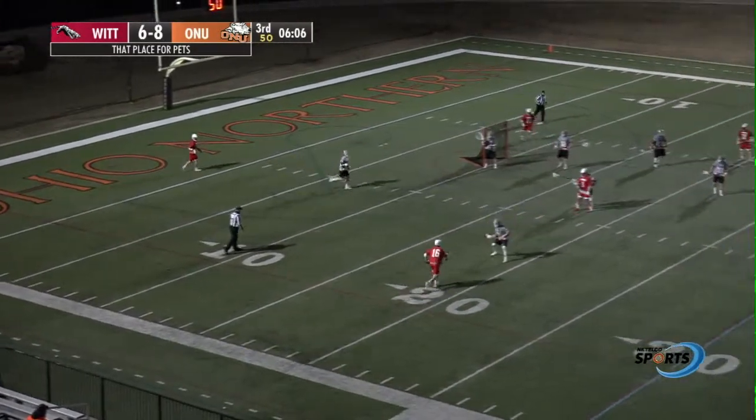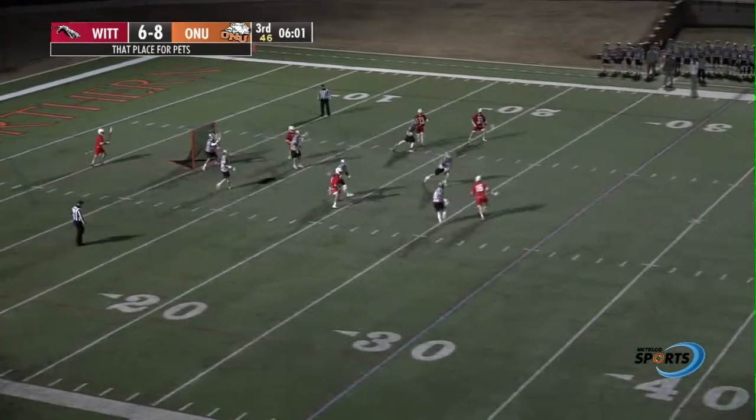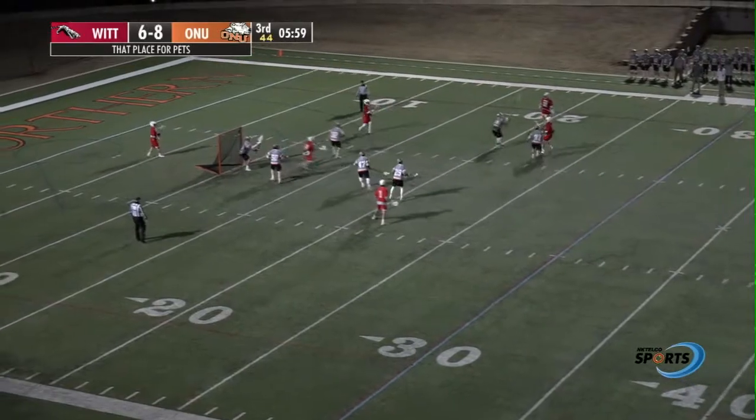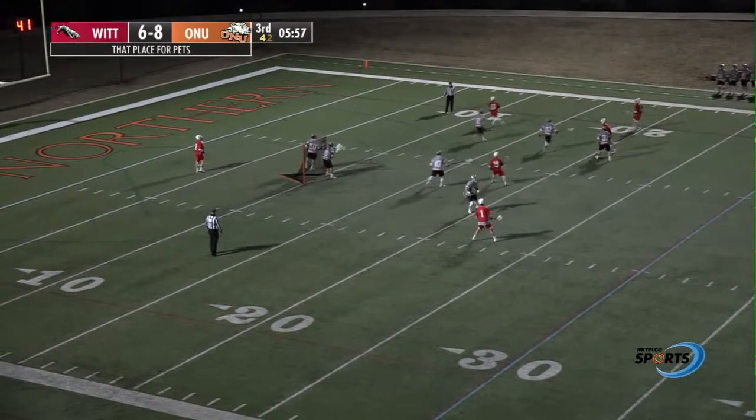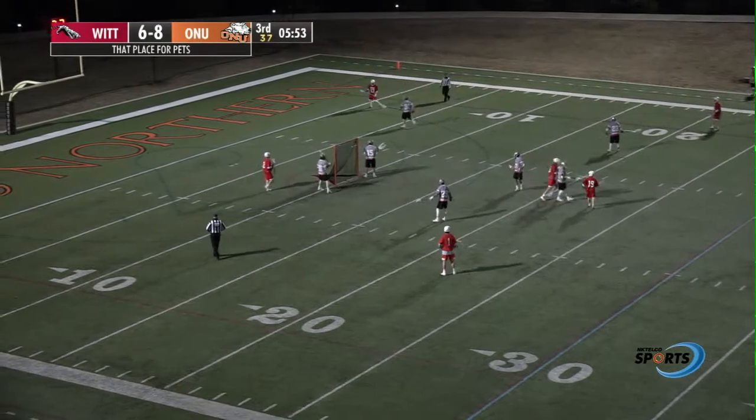As we see another shot taken by Wittenberg. Wittenberg now, I believe, might have close to as many shots in these last 2 minutes on goal as they had in the first half. 28-21 now in that category. ONU with the lead.